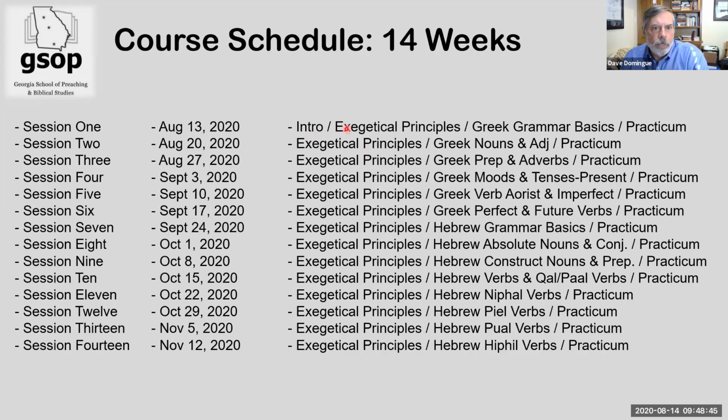This is our schedule. We had last night session 1, and of course we'll have 14 sessions. We did spend time on the introduction we're doing now, but generally speaking, every section is going to have this exegetical principles, which we'll go over next. I did record this section last night that's been emailed out, but this intro and exegetical principles I'm now recording so that everyone can have that for their reference.